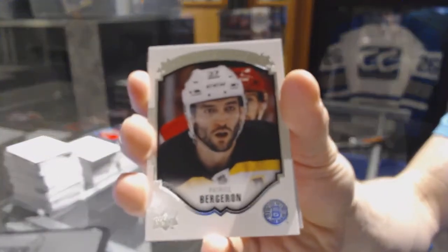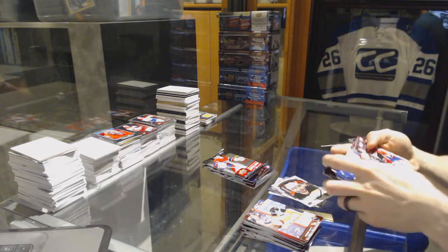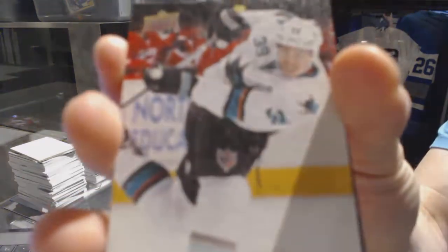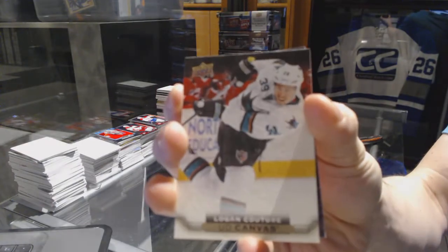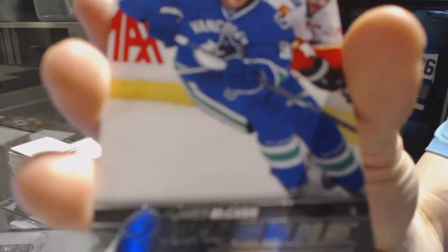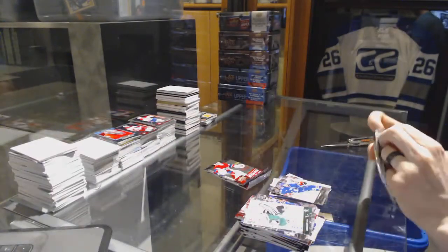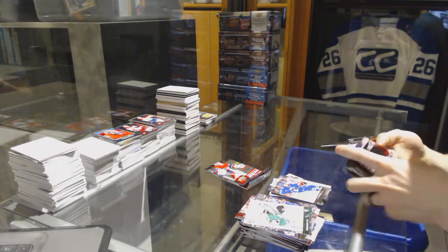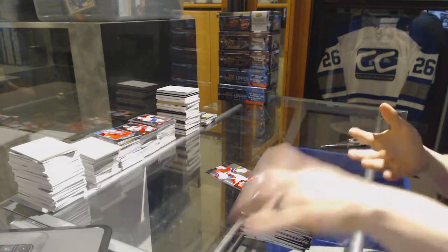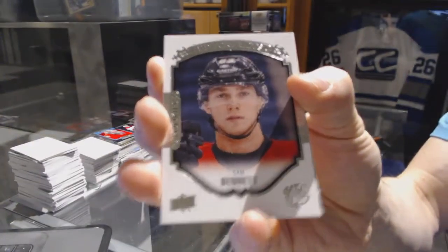Portraits for the Boston Bruins, Patrice Bergeron. Canvas for the San Jose Sharks, Logan Couture. Young Guns for the Vancouver Canucks, Jared McCann. Base. And a portrait for the Calgary Flames, Sam Bennett.